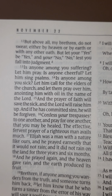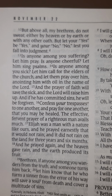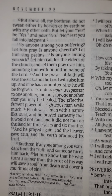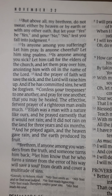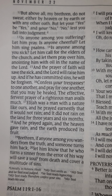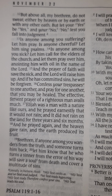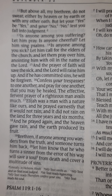Let him call for the elders of the church and let them pray over him, anointing him with oil in the name of the Lord. And the prayer of faith will save the sick, and the Lord will raise him up. And if he has committed sins, he will be forgiven. Confess your trespasses to one another and pray for one another, that you may be healed. The effective, fervent prayer of a righteous man avails much.